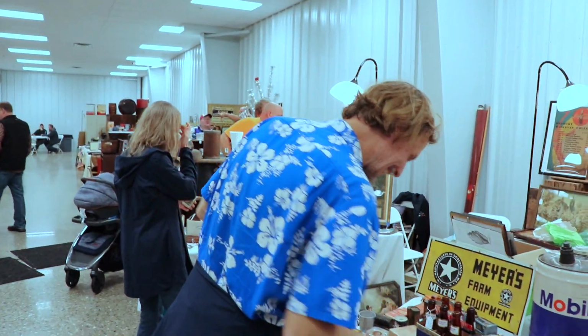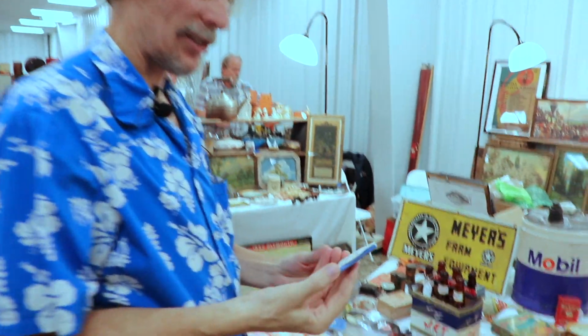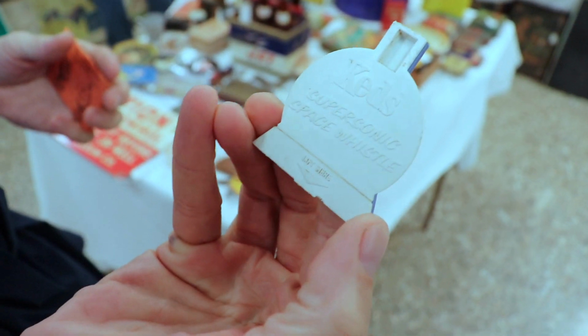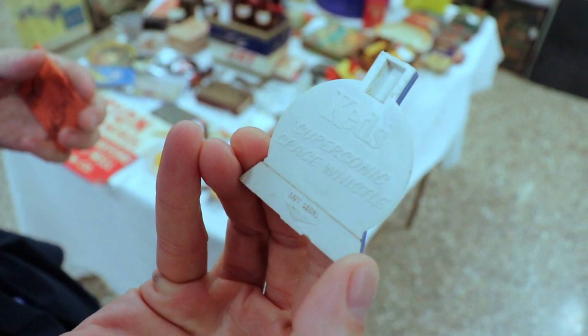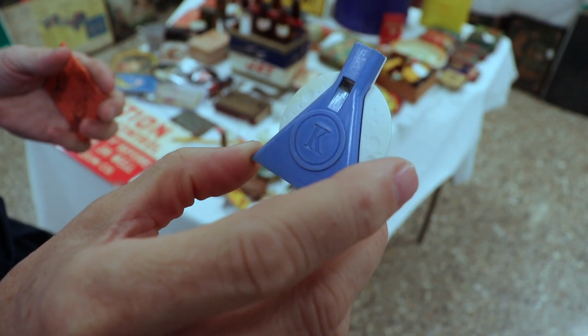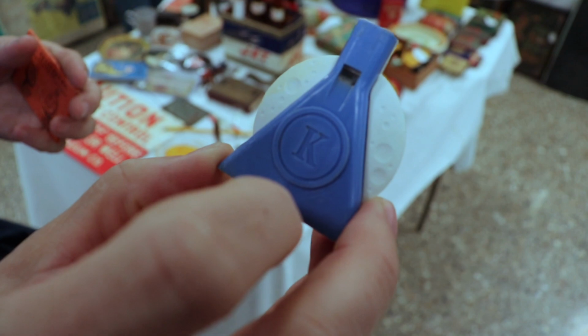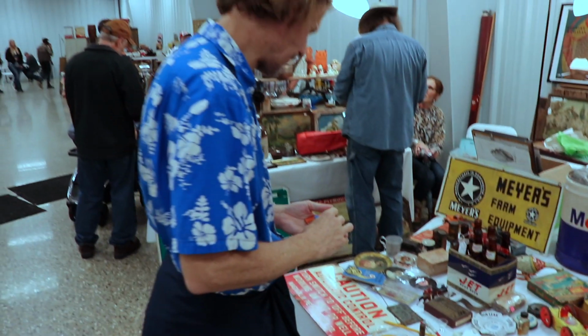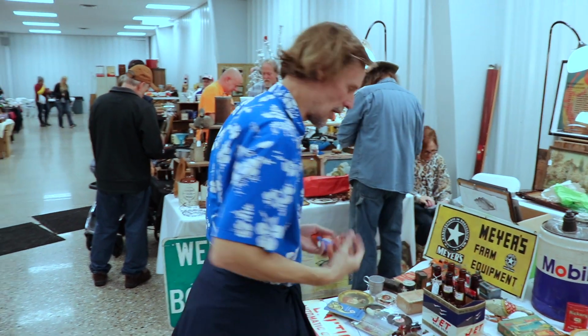And these. It's a whistle. It's supposed to be loud. Yeah, these are actually given out by Keds shoes, you know, the Keds sneakers that were really popular in the 60s. And then it was a little supersonic space whistle, and it's a Mercury capsule shape, so it's got to be from about 1965. I like all this little stuff.